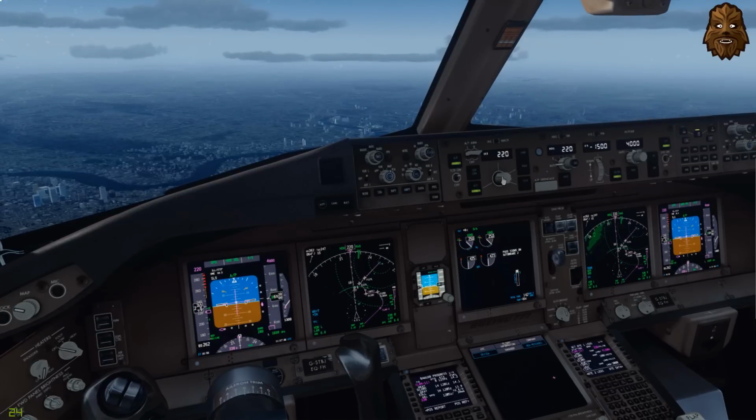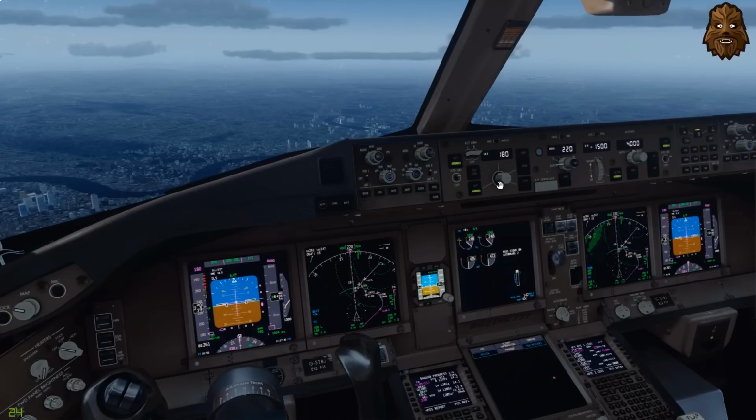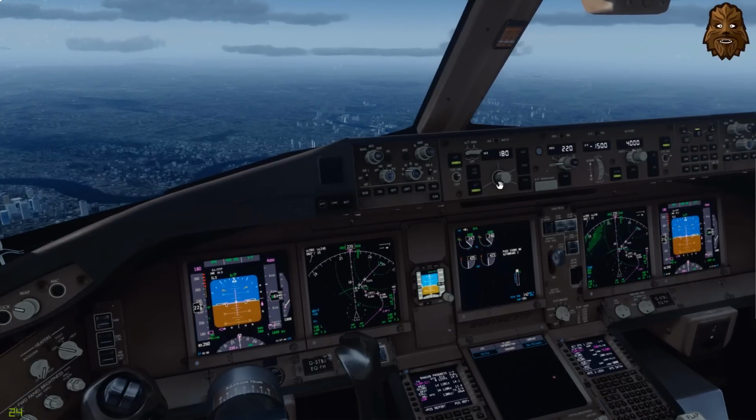Speed 180 knots and maintain until 6 DME. Speed 180 knots and we'll maintain until 6 DME, Speedbird 168.